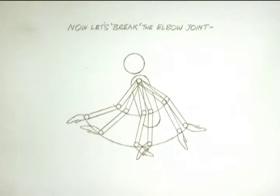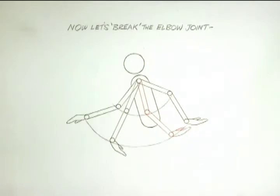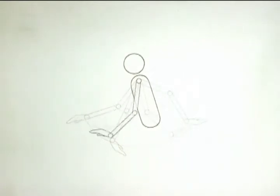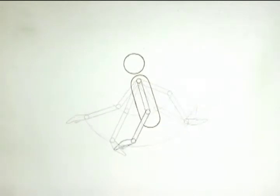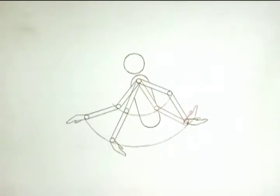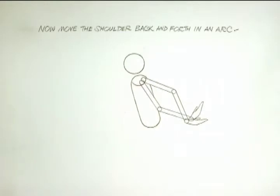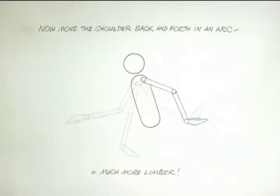Now we'll break the elbow joint. It looks weird, but watch what it'll do. Now it's loose, and we can hardly see the broken joint. We just feel it. Better still, we'll overlap the hand at the end of each swing. Now, move the shoulder back and forth in an arc. Result, much more limber.